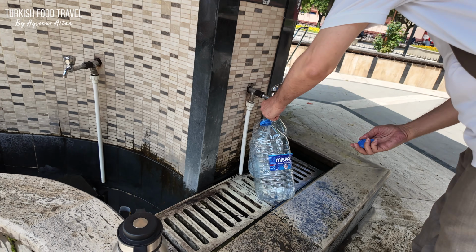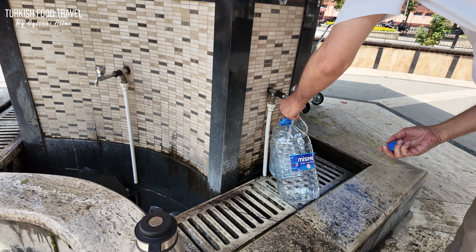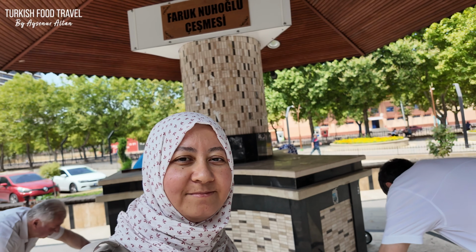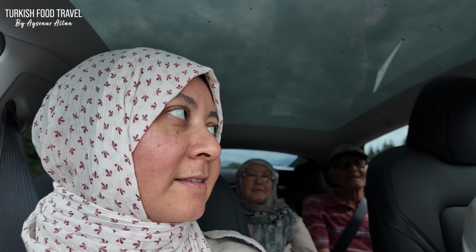As we leave the town the next morning, we make one last stop: a roadside fountain where cold spring water flows straight from the Ilgaz Mountains. I play my dad's favorite old songs as the car rolls through the familiar roads.